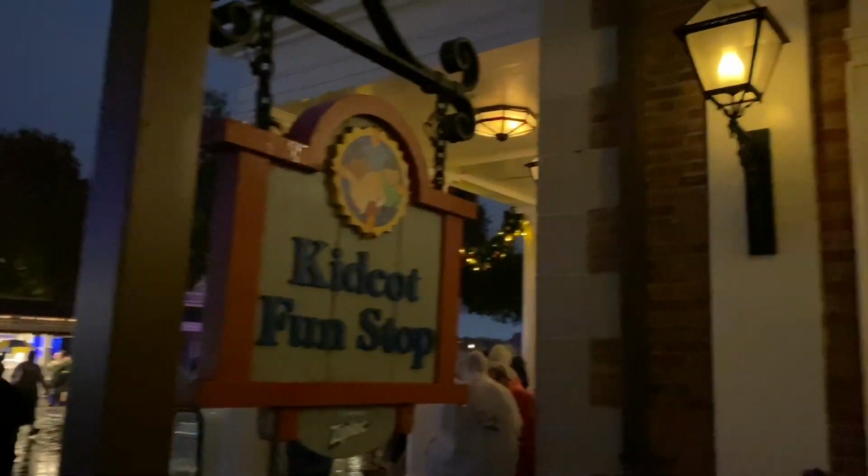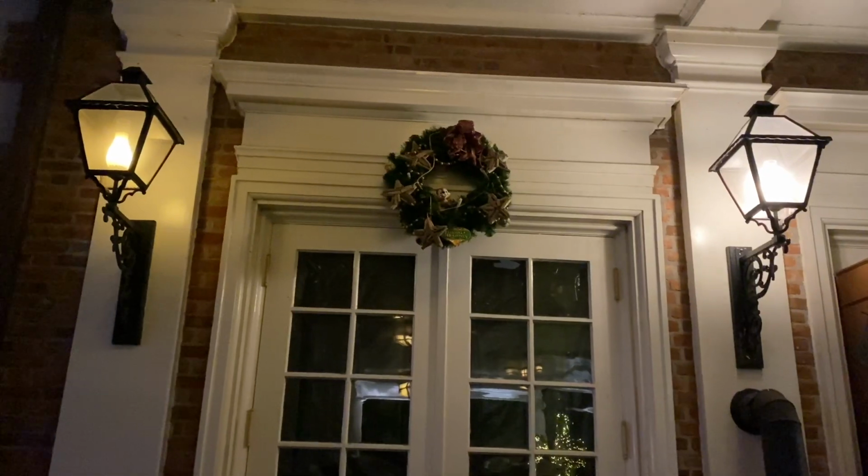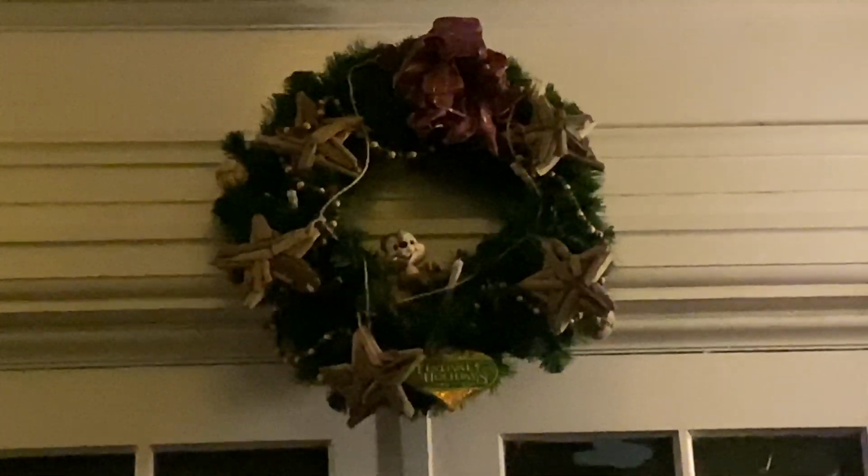We're here at Epcot in America. Found the wreath. I think it might be a candle, but it's hard to see. In there, I can't quite tell what it is.